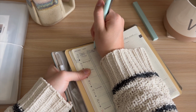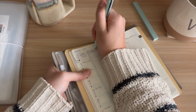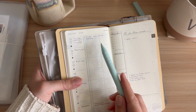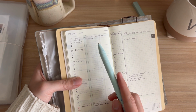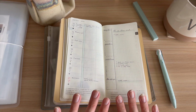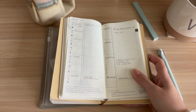Also, if I have enough space, I will sometimes specify what it is I'm doing. So for this YouTube video, I wanted to film a plan with me, and writing it in sometimes just makes it easier for me to understand what exactly I need to get done, which is pretty helpful. That is pretty much it as far as all the writing goes, and now comes my favorite part, which is decorating it with some stickers.